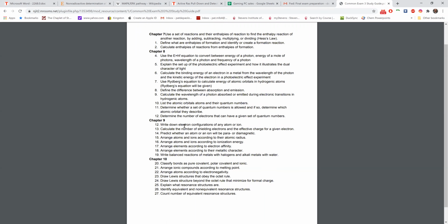All right, chapter 9. Write down all configurations of atoms or ions. That should be a given. We covered that a lot, and that includes the exceptions. So when you have a d9, such as copper, you know that it takes 1 electron from the previous s orbital, and then it fills the d orbital, making it d10.